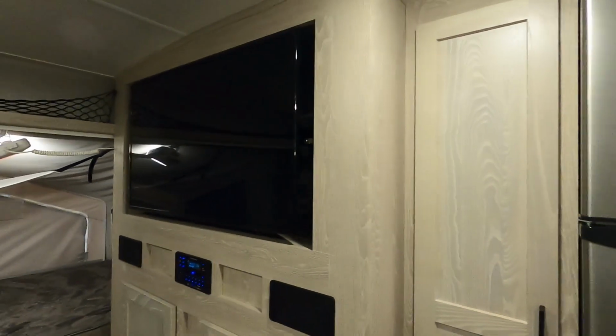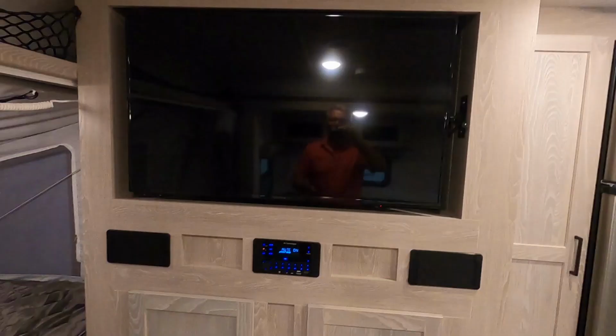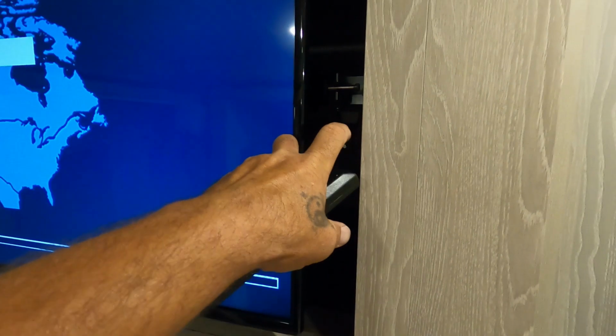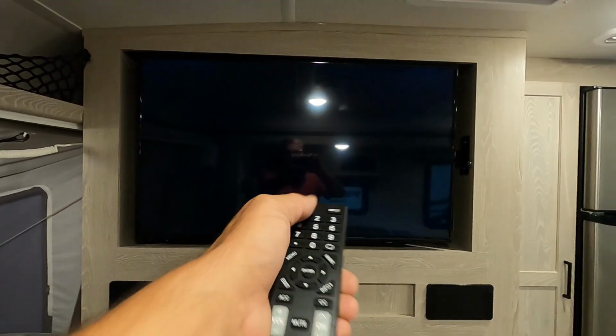Coming in here is your TV. Find a remote for that. While I turn it on, I just want to show you, just pull down on this lever here and there's tons of storage back behind your TV. Snap that back in. So you have to run this through and set up your channels.